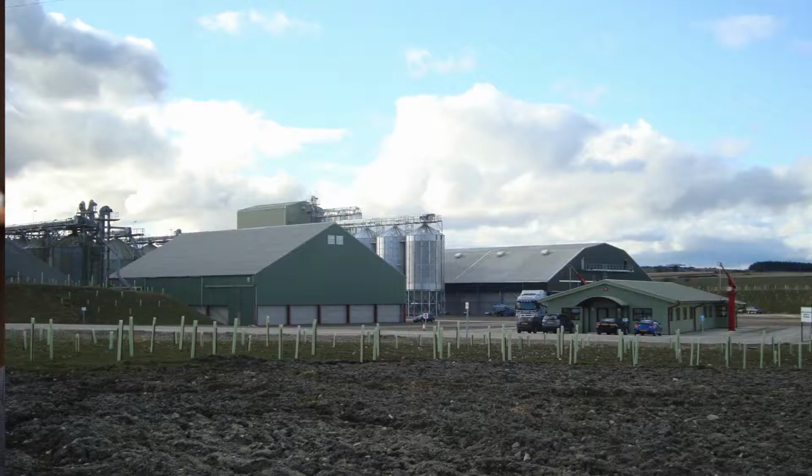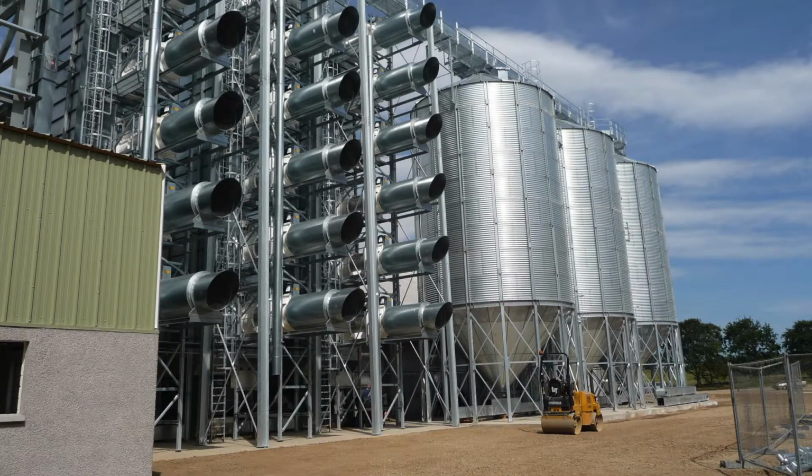Well, Aberdeen Grain is a drying, marketing grain cooperative based in Aberdeenshire at Whiterashes, and our members are within a 30-mile radius. So most of the farmers who are members of Aberdeen Grain are here to have their crops dried and marketed predominantly to the best possible advantage.